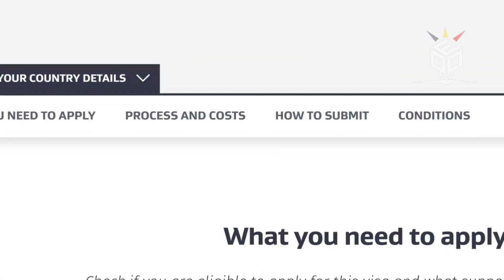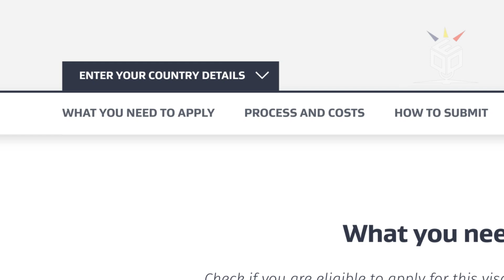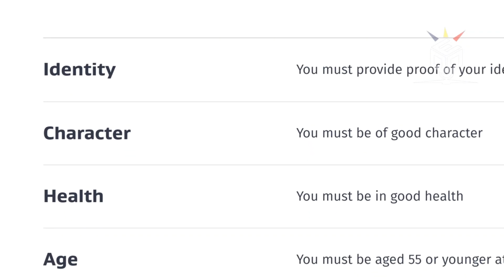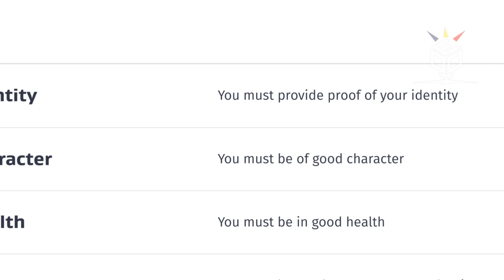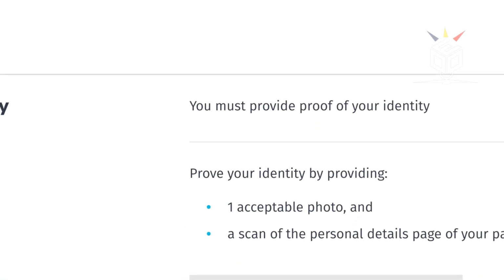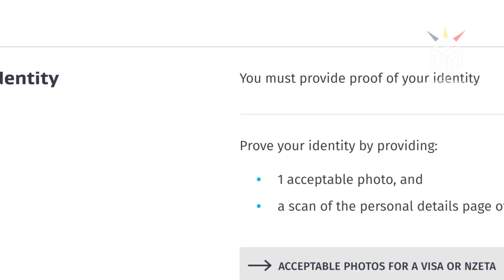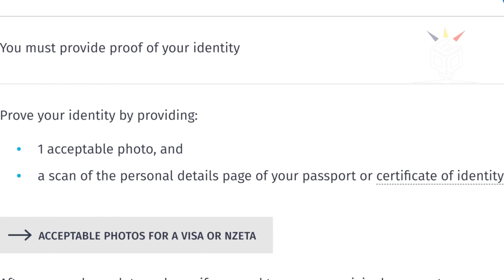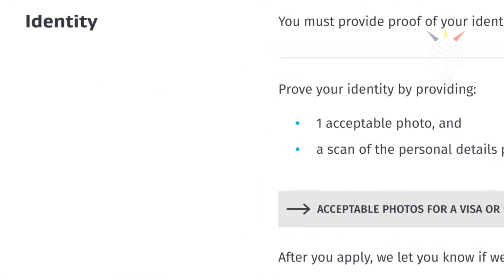Moving forward, we're going to look together at what you need to apply. Number one of the things you need to apply is your identity. You must provide proof of your identity. That is one acceptable photo. That could be a photograph, like a passport photograph, or a scan of the personal details page of your passport or certificate of identity. That is what you need for that.